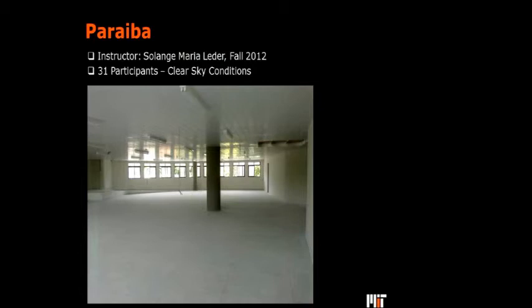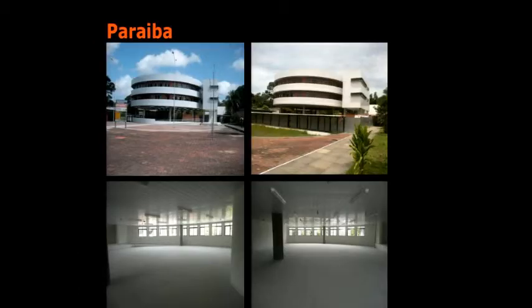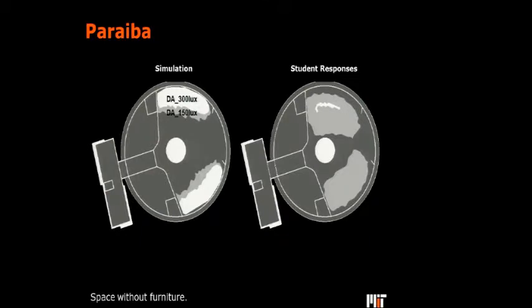So if we look here, what's going on, here you see it's this round building, very unusual. This is the simulation, and there are the responses. So the partially daylit area, that's pretty good, but the fully daylit area, they basically didn't find any agreement. This is the only area where everybody agrees that this is daylit, which is kind of interesting.